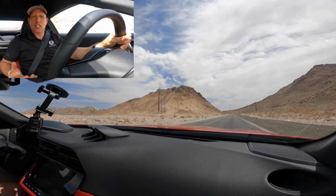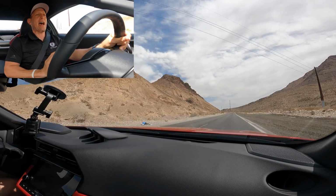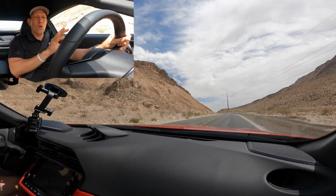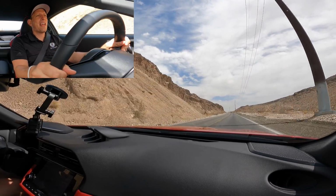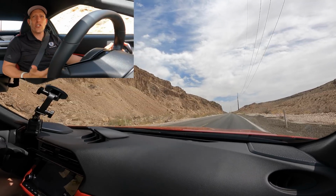The way it builds the boost, phenomenal, absolutely phenomenal. I love having the analog gauges really nicely displayed on the dash. You got your different gauges you can scroll through, and this really just brings that whole driving experience to a new level.